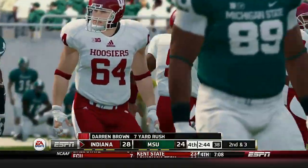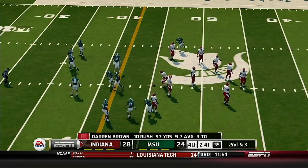After a decent run up the gut, that's a deep seven play. That'll bring up second and three.